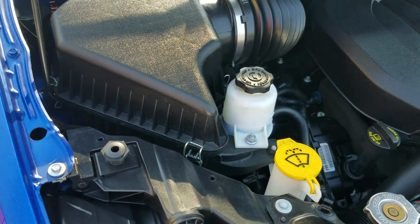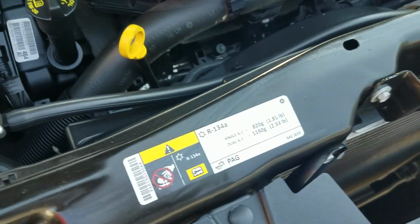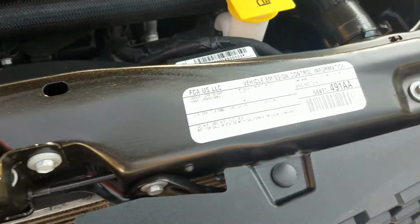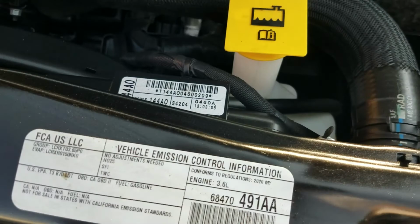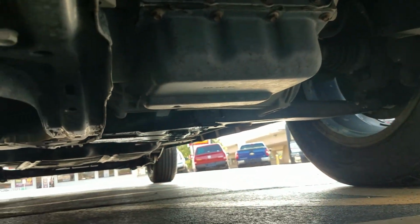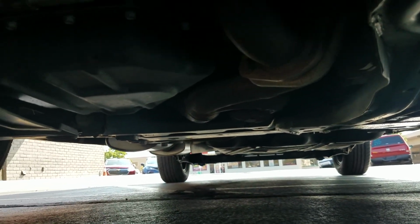Underneath the hood, no signs of any damage. We check along these fender rails, check around the radiator support. Everything looks good. The engine idles smoothly. There's your emission sticker. No signs of any damage, no signs of any accidents, no signs of any floods. As I crawl underneath the vehicle, very much the same. Look how clean that is. I don't see any bent metal, no leaks, no abnormal rust like in a flood or anything like that.